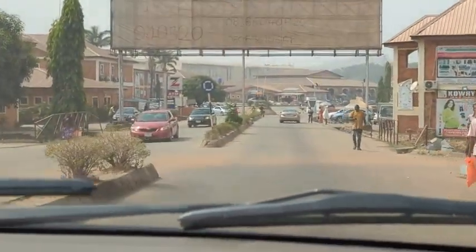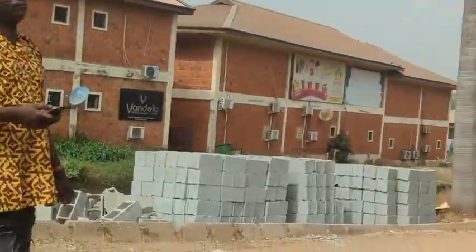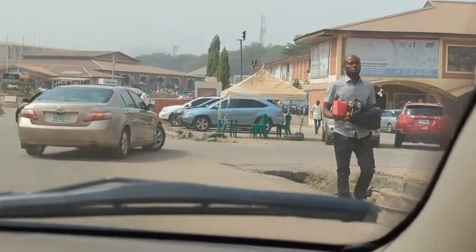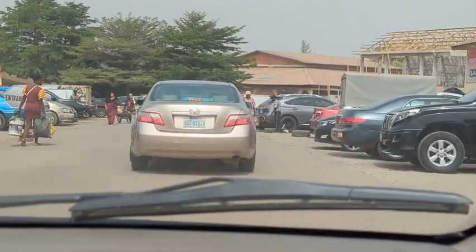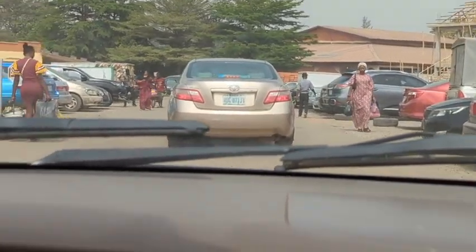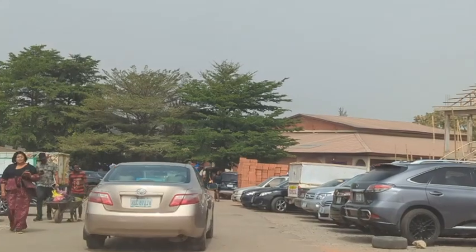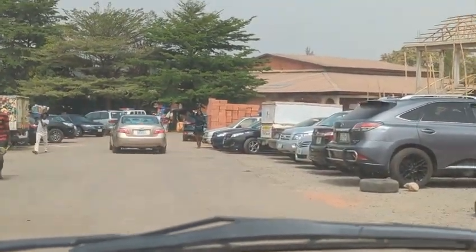So once you enter the gates, you are going to turn. The market is somewhere around there. See that side by your right. So we are going to take the third road on our right to find where to park, so we can assess the market properly. So can you see? This is it. So we are looking for where to park now. The market is right in front of me, but we'll be turning towards the side to park.